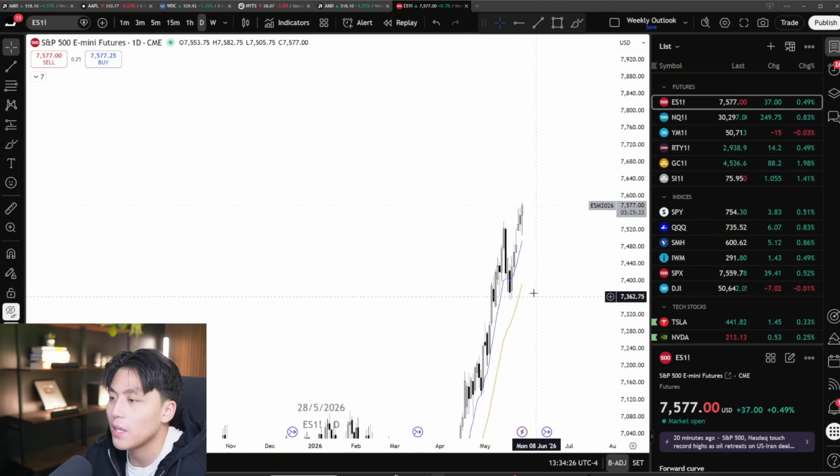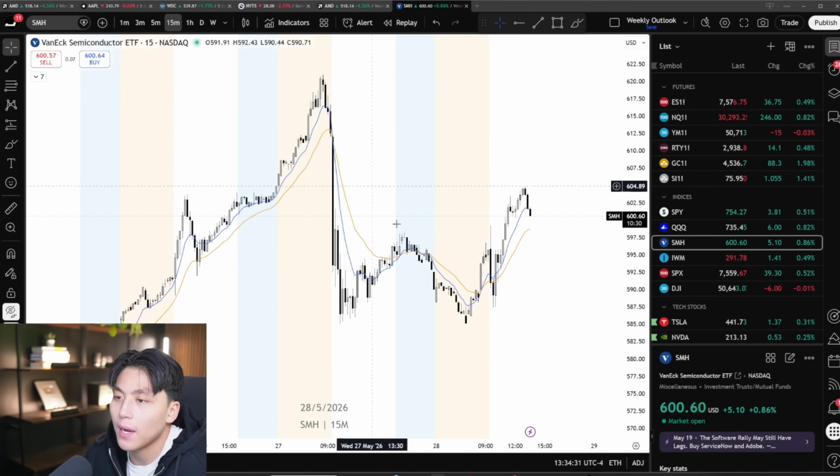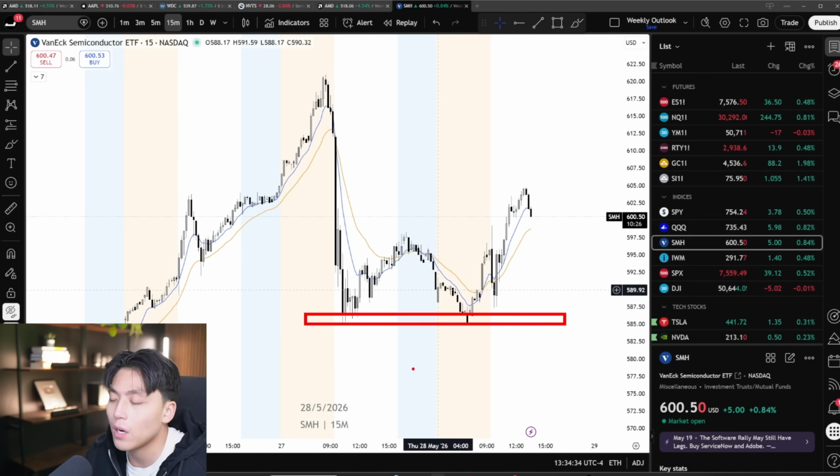Just based off of the higher time frame charts here, of course. And then the SMH lagging just a little bit behind. Some of the semis were a little bit weaker today, but we maintained above our previous day lows.